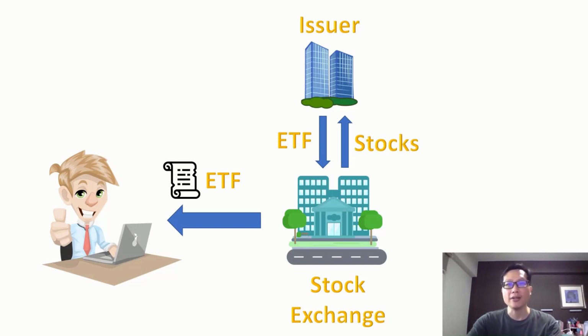Financial companies are the issuer of ETFs. What they do is they buy stocks directly from the stock exchange and they issue units of the ETF, which represents partial ownership of the underlying basket of stocks. Investors can then buy these units of the ETF directly from the stock exchange. In this way, the investor immediately gains exposure to the basket of stocks without having to buy them individually. Hence, diversification is achieved with a much smaller amount of capital and is also more cost efficient.